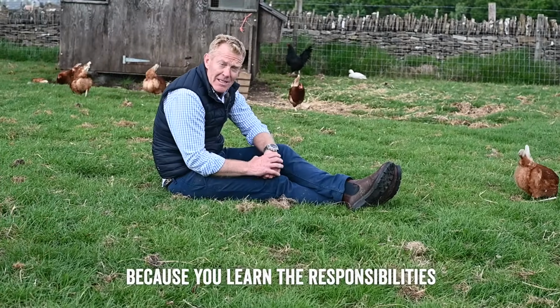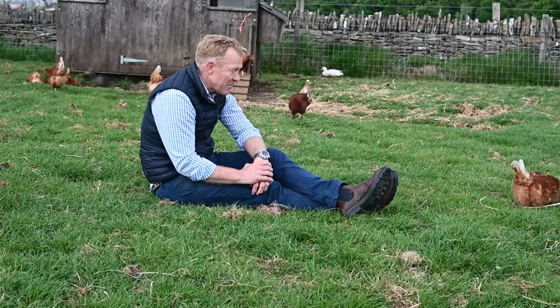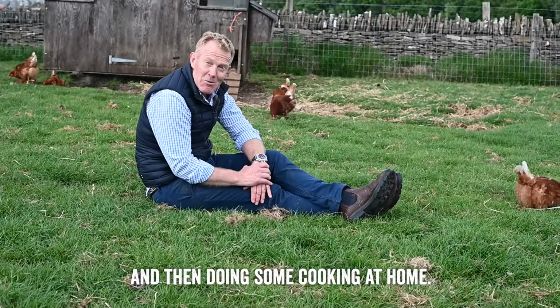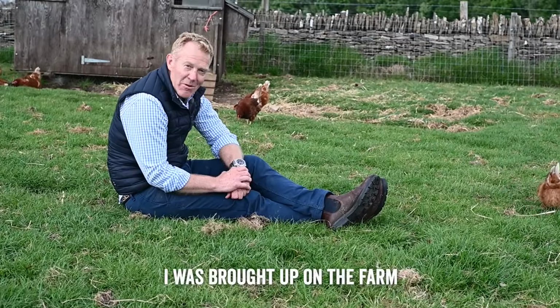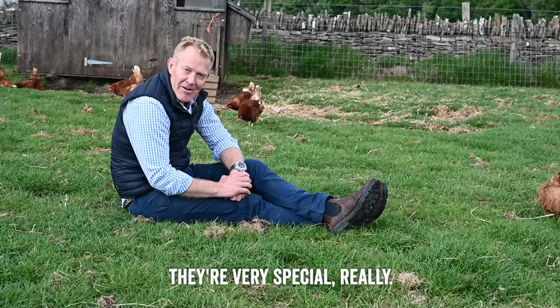And for children they're lovely creatures to keep, because you learn the responsibilities of the husbandry, of looking after them, feed and water and care. But also you have the excitement of collecting the eggs in the morning and then doing some cooking at home. And I think they're absolutely gorgeous. I was brought up on the farm and have had chickens all my life, and they're very special, really.